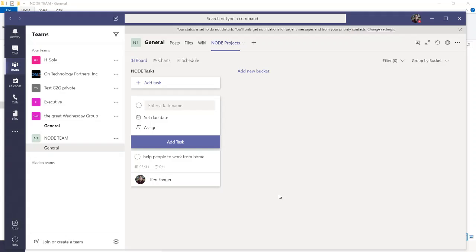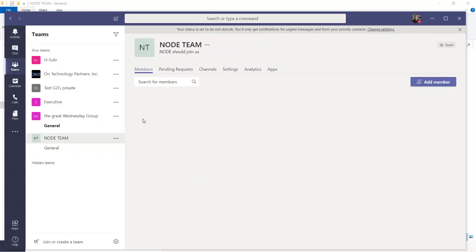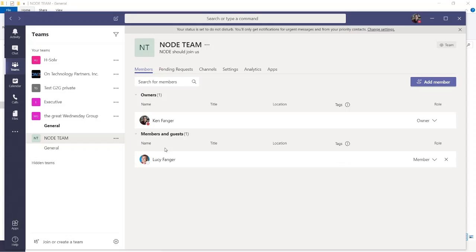The other thing you can do is, you'll notice we have our node team. You click on the three dots and you can either hide it if it's a team that's done, you don't need it anymore. You can go in here and you can manage your team. So here you see we have our members, and if you invite a guest, you can remove membership. Again, this is a role that an owner can do, but not a member.